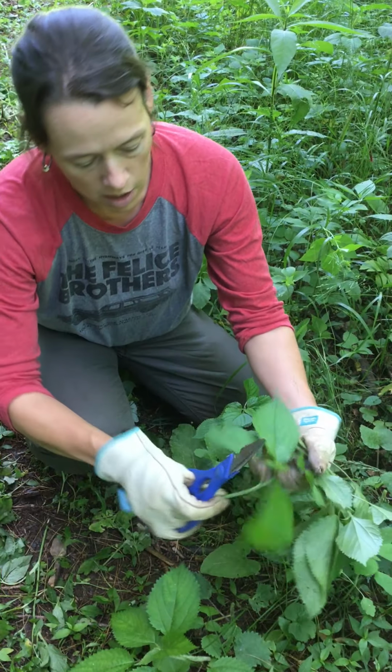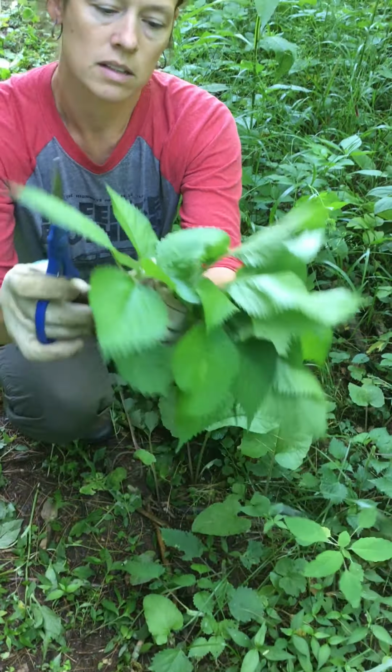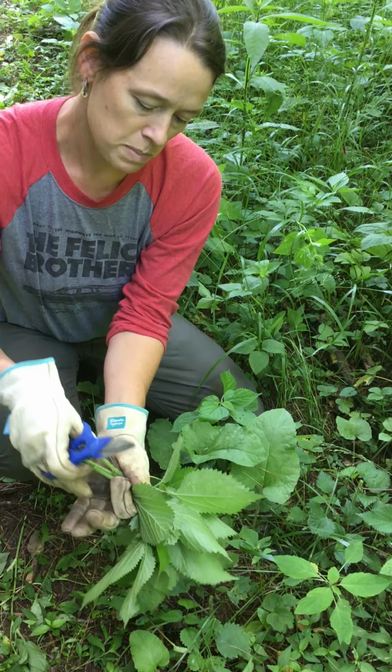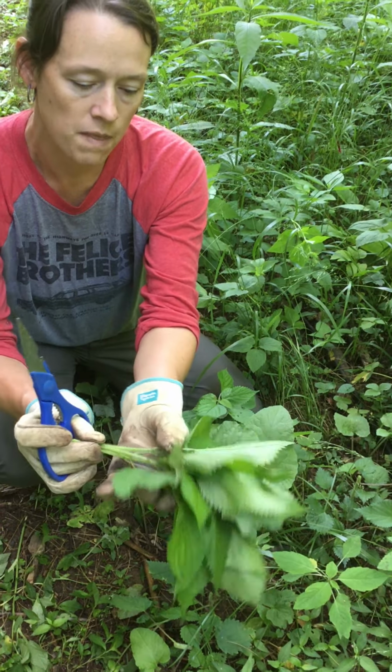And so you just come along and trim yourself a few of these. And just be careful as you handle them, hold them well, because they are fierce. You can see all those hairs on that stem.